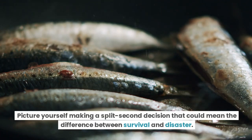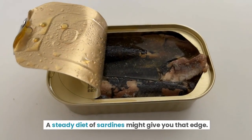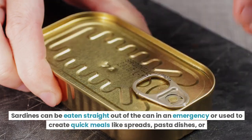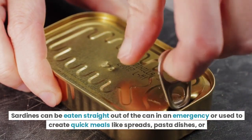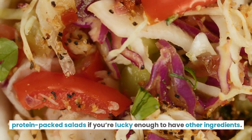Picture yourself making a split-second decision that could mean the difference between survival and disaster. A steady diet of sardines might give you that edge. What's more, these cans of fishy goodness are versatile. Sardines can be eaten straight out of the can in an emergency or used to create quick meals like spreads, pasta dishes, or protein-packed salads if you're lucky enough to have other ingredients.